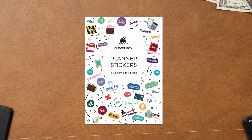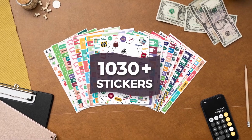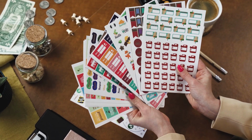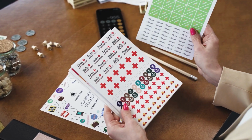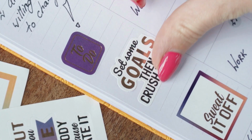Clever Fox Budget Stickers is the ultimate set of over 1,030 stickers for budgeting and personal finance planning. With 18 sheets of stickers, you will have everything you need to organize your budget planner, journal, or calendar like never before. Each sticker is made of high-quality paper with a matte finish, making it really easy to write on them. Plus, they blend well with any planner layout.